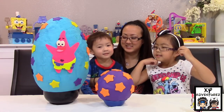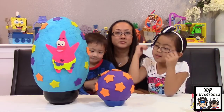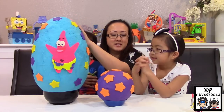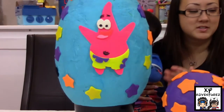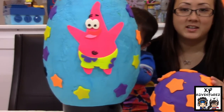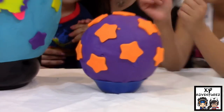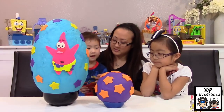Hi. So we have Play-Doh surprise eggs. This one is Patrick, and this one's just purple with stars because it is SpongeBob week for us. Because the movie's coming out on Friday. Yeah, the new SpongeBob movie, and we really want to go watch it.